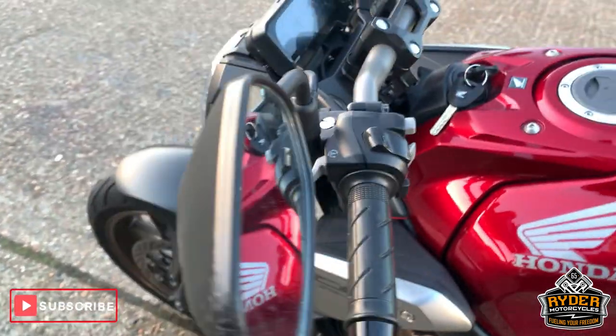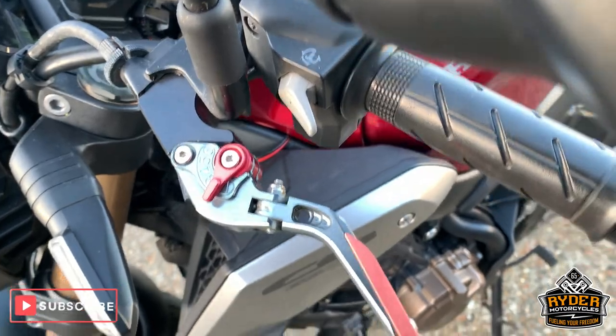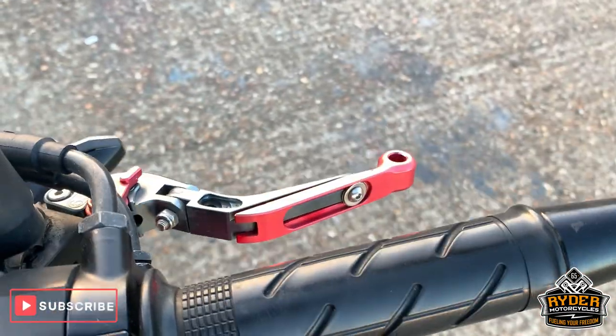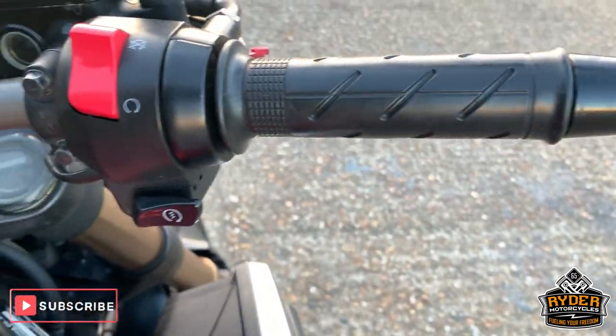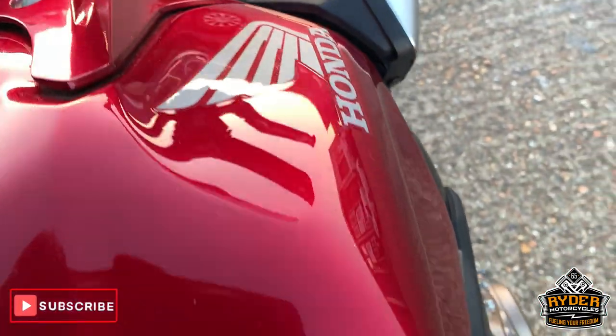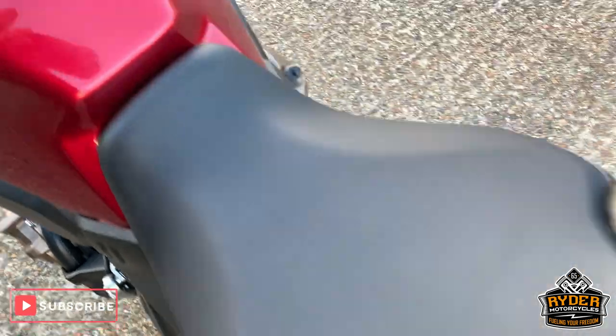So coming up to the top, got these aftermarket levers. It's there and there. All good around the top there. Nice tank. And a nice seat. So that is it.